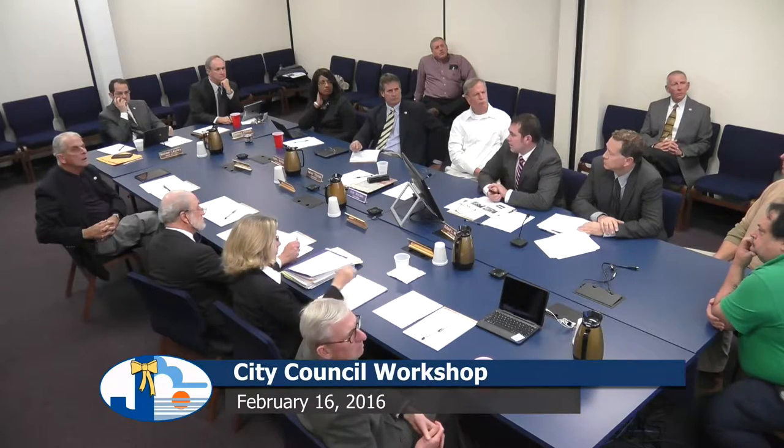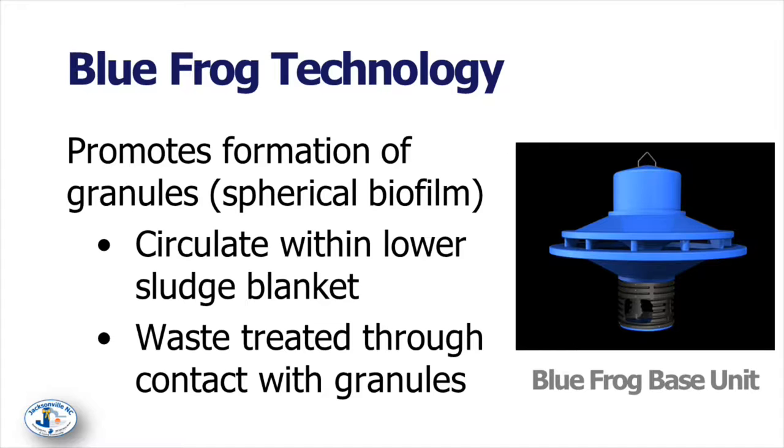So the technology that they found is basically an aerator. And quite frankly, it's a new process, and there are not a lot of engineering calculations that support this. But what we've found at other sites that we've toured is that it actually works.